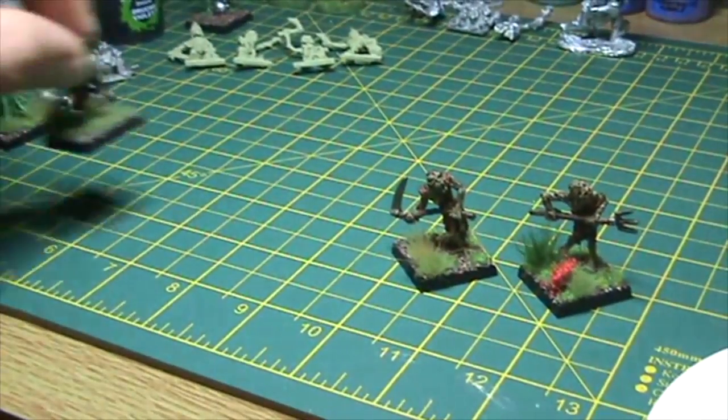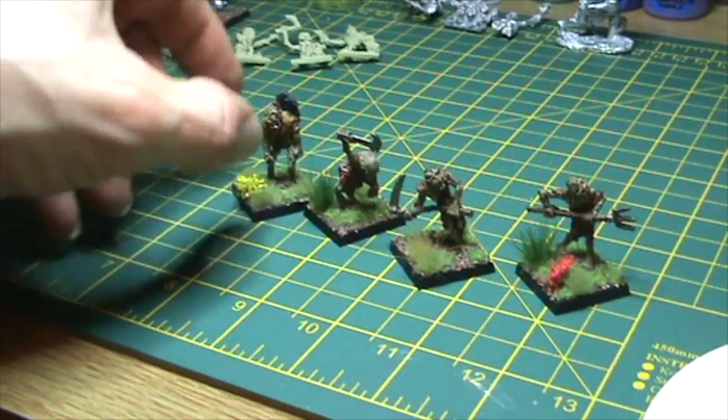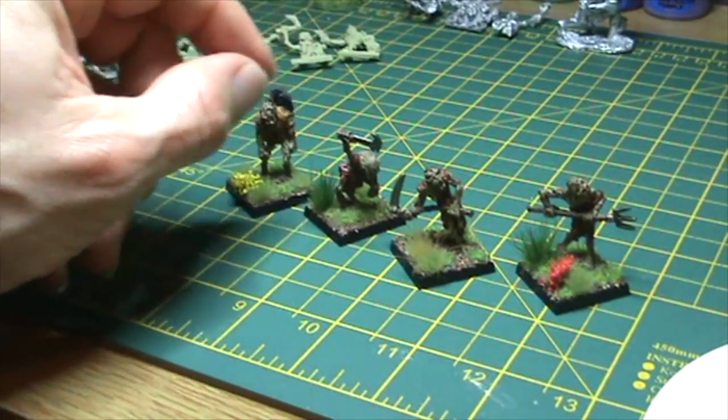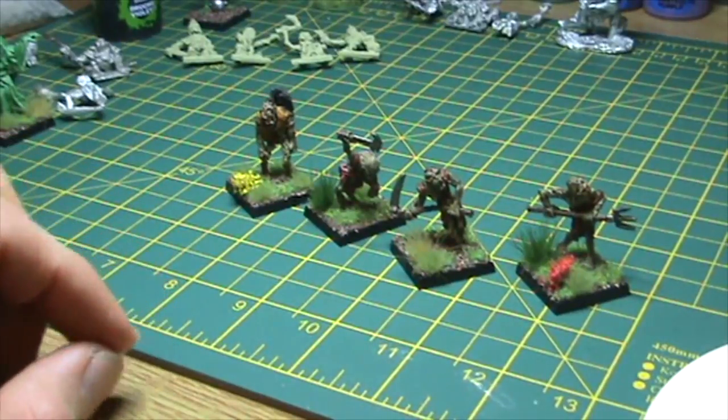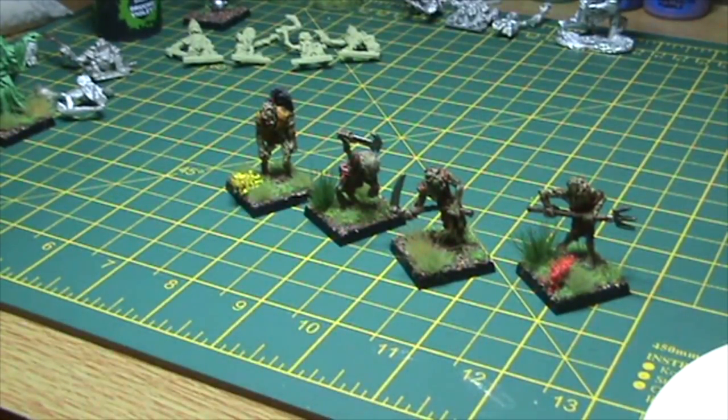So, I've got four zombies here. These are all figures that I've stripped since Christmas and am repainting again, because some of them were horrendously painted from over 20, 25 years ago. So I've got the four zombies there, and loving me undead, loving me zombies.